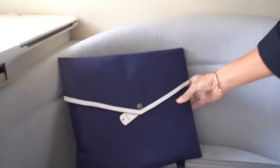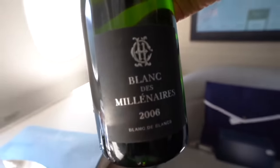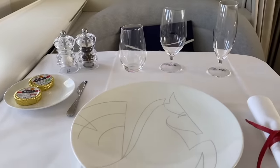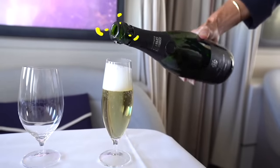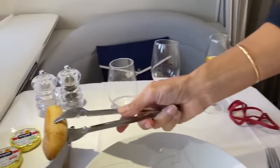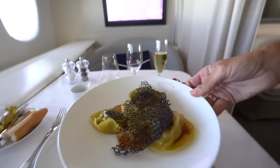This is the right side? Yes. Thank you so much. Champagne, not the millionaire. Millionaire champagne. Yes, exactly. Cheers. This is the foie gras in a ravioli. Oh, it's in a ravioli. Yeah, exactly. In a different style.